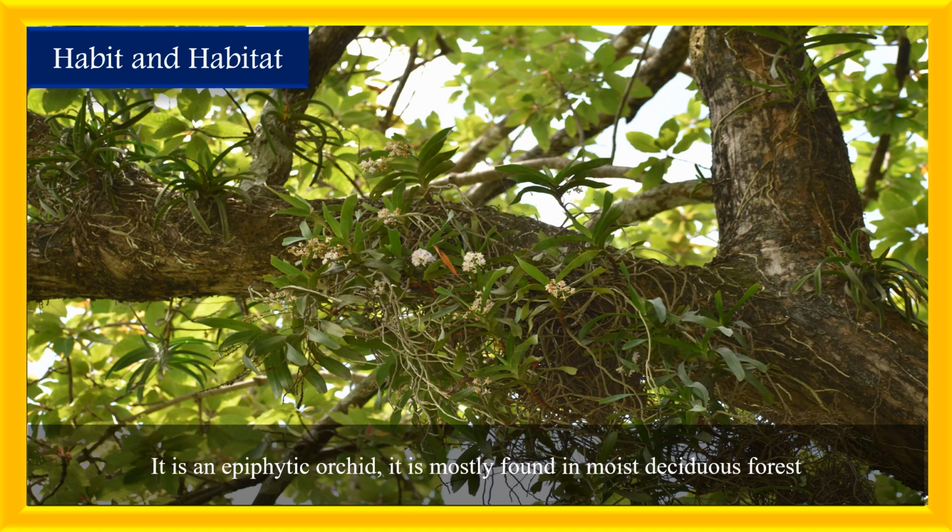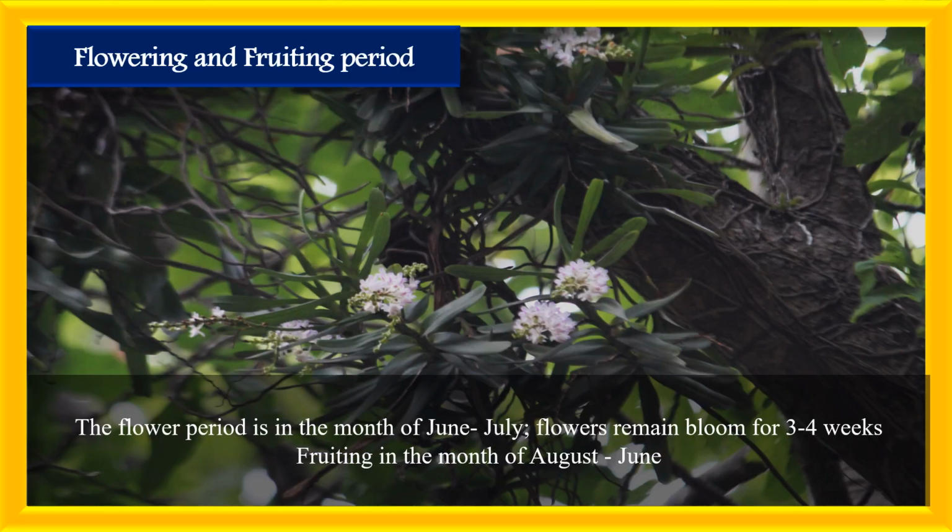And now comes the flowering and fruiting period. The flowering is mainly in the month of June to July, and the flower remains in bloom for about 3 to 4 weeks. Fruiting starts in the month of August to June. You can see in this picture, this is the flowering, and we have taken this in the month of July.